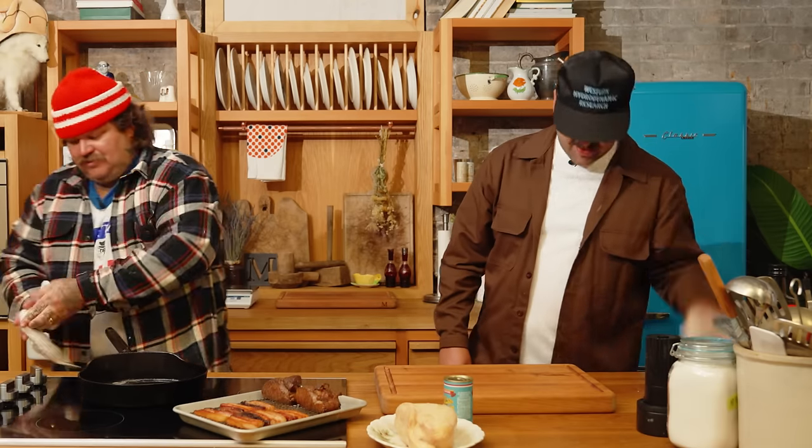Now foie gras? In the bacon fat? Yeah, might as well. It wouldn't be the most expensive sandwich in the world without foie gras. From Quebec? Maybe. I don't know, somewhere from a goose. Somewhere French, probably, so France or Quebec. That's perfect, let's slice it and put it in the pan. Let's do it.